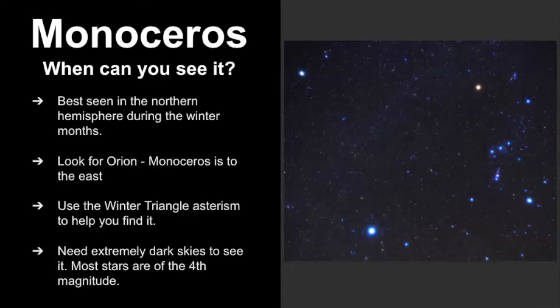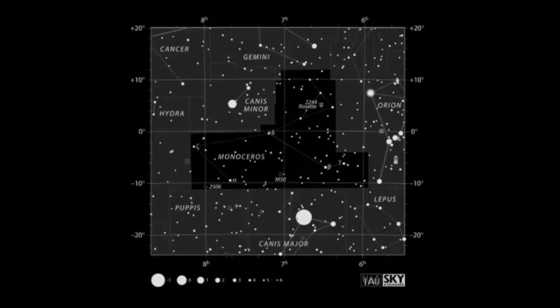So let's get some practice with how to identify it. Let's review the pattern that Monoceros makes across the sky. Here we have the official star map of Monoceros, and as you can see, many of the stars are really, really faint. If you look at the magnitude scale right here, most of the stars are fifth and fourth magnitude. But some of the other things that may have stood out to you are these other really bright stars that lie right next to Monoceros. And these three bright stars right here make up the winter asterism known as the Winter Triangle. So if you can find the Winter Triangle, you can find Monoceros, or at least the pattern might be really, really difficult to point out in the sky.